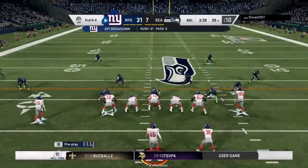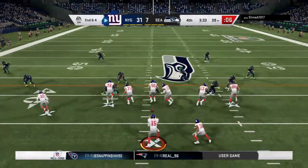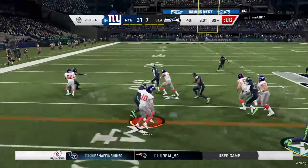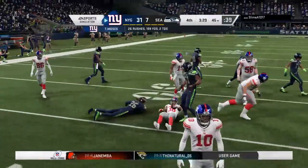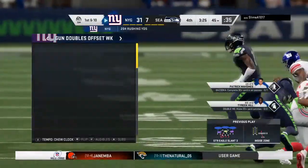The last run got 6, now 2nd and 4. They'll keep it on the ground. Moses, and he'll be brought down right at the 45-yard line. 6 yards to pick up, and that's a 1st down.